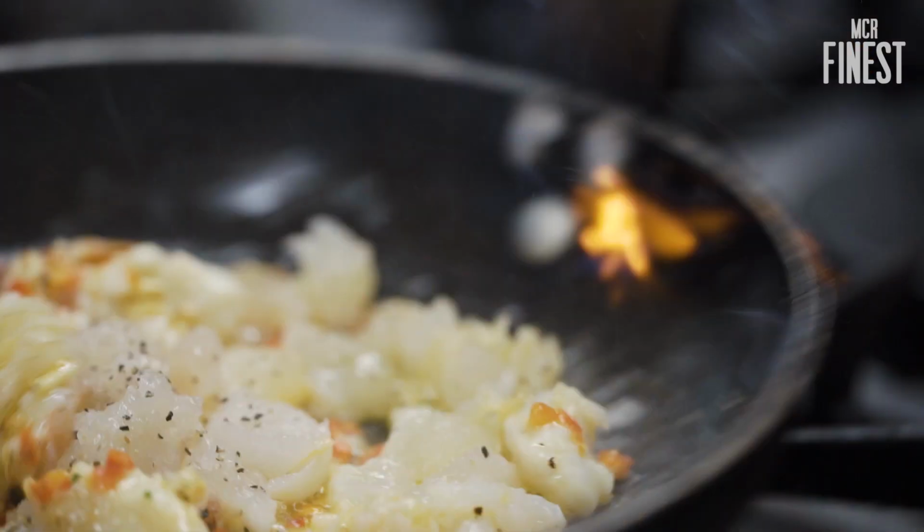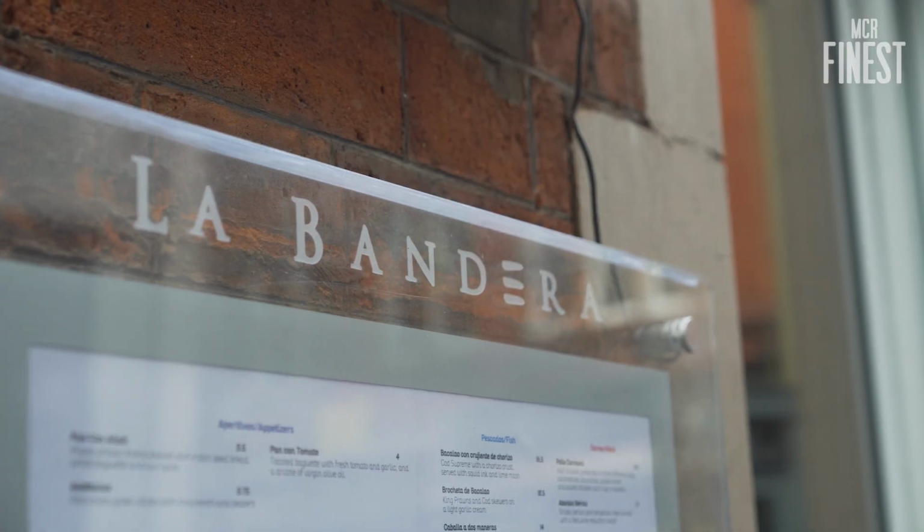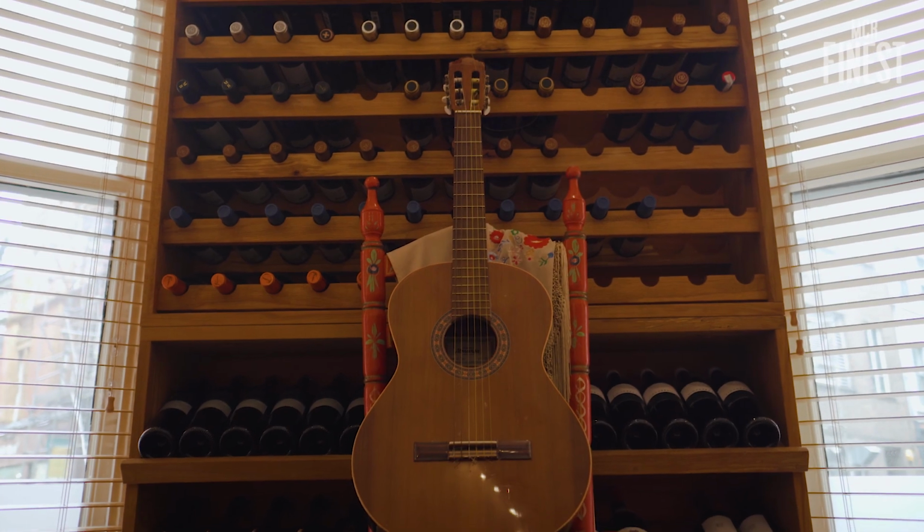We're at La Bandera. We're here to meet the owner Yashin, who's going to let us try his expensive sandwich. It's made with lobster, which is already an expensive product in its own right, but apparently it's served tapas style, which makes things a bit different. So yeah, let's check it out.